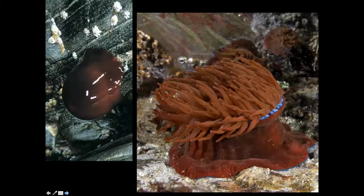But of course, when the tide's in, the tentacles come out. They carry thousands of miniature stinging cells. They don't hurt us, but when they're triggered by tiny animals, they fire off these little thread-like harpoons, some of which can inject poison into their prey.